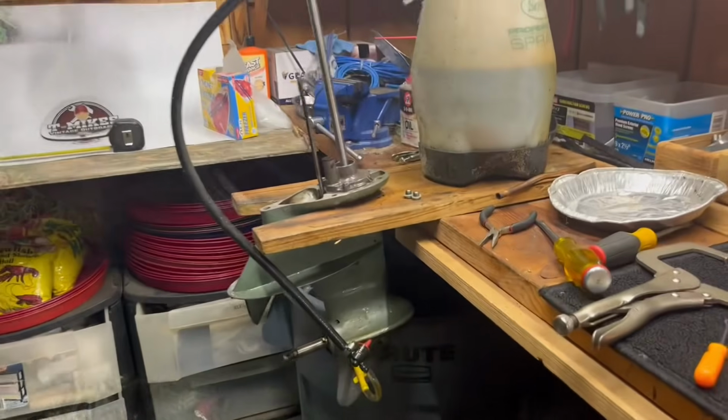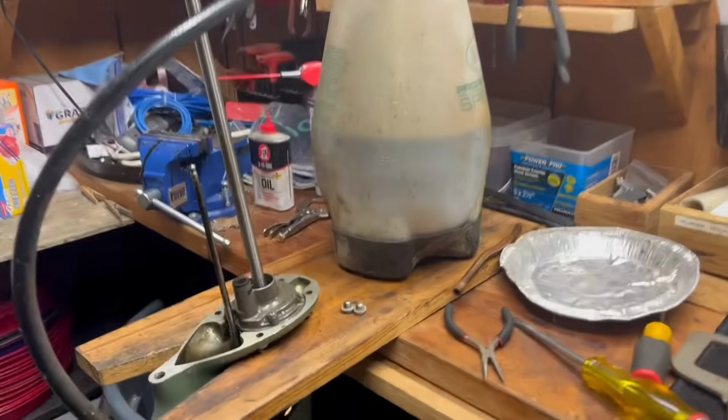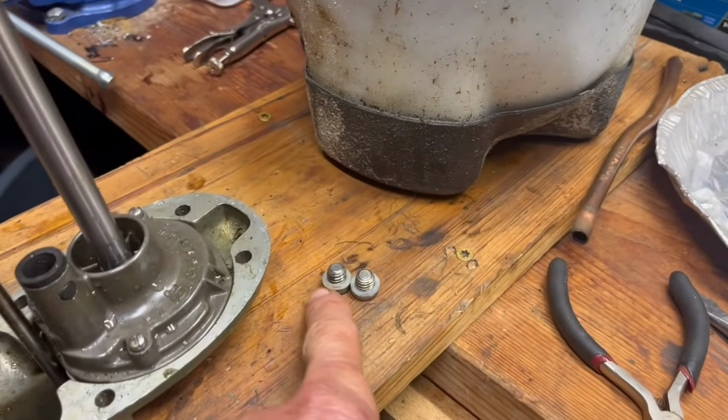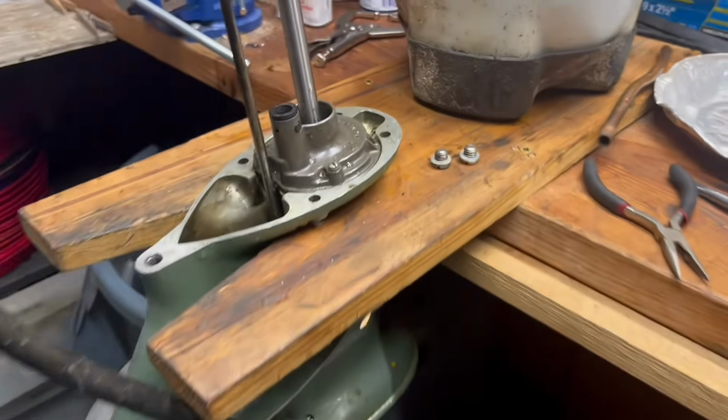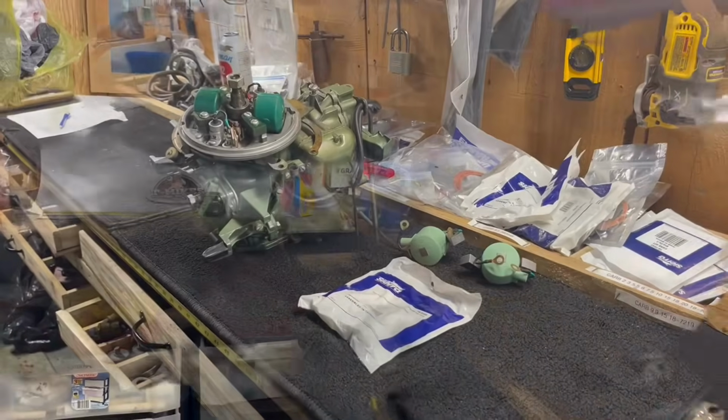I'm filling her up with gear oil from my automatic pump here. And I got the 2 new washers. Once it fills up, we'll be done with the gear case. Yeah, we got the gear case done.